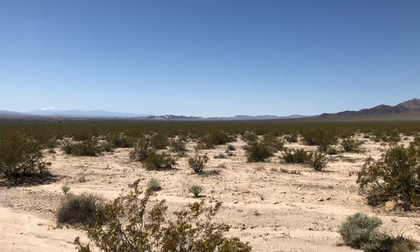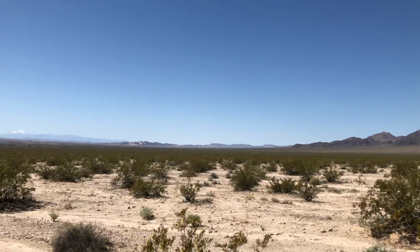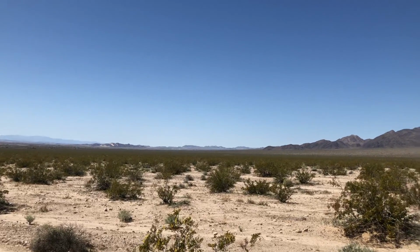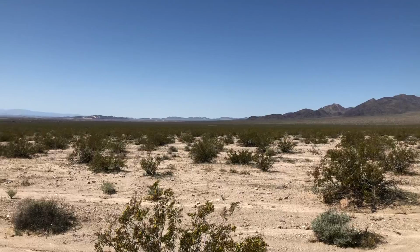Out that way is the 29 Palms Marine Base. Sometimes you can see dirt kicked up from their artillery or things they're doing. Actually, it looks like I might be able to sort of see that even now.